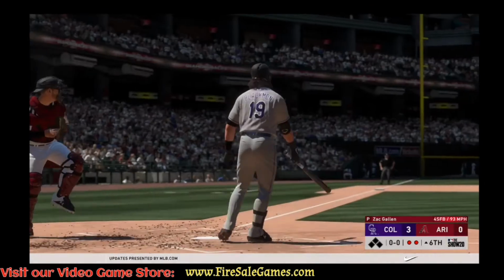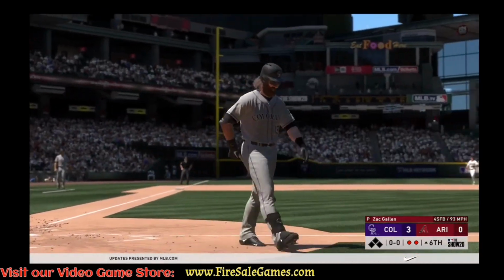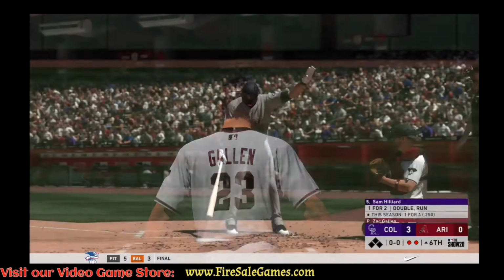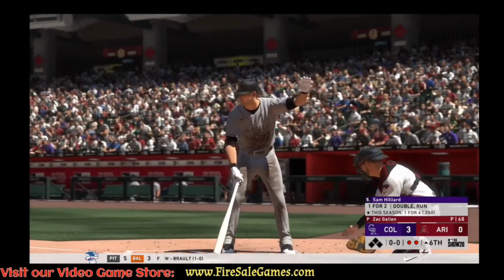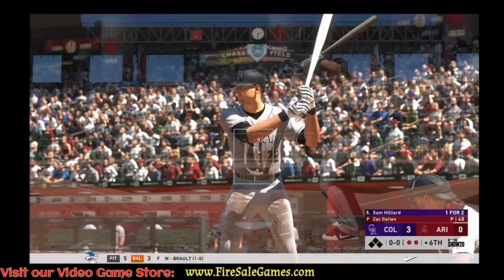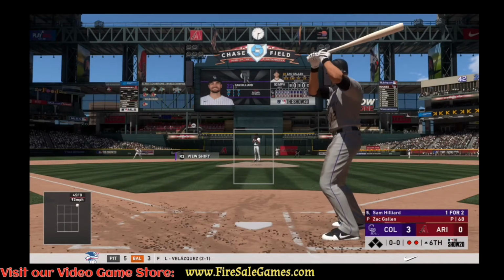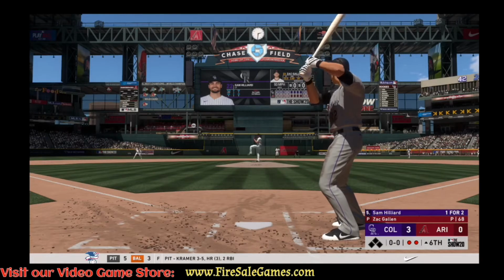Oh, he struck him out as well, so he's carving right through the heart of this lineup as there are 2 away now. The left fielder, number 9, Sam Hilliard, will attempt to put the ball in play for a change here with the first two guys going down on strikes to start the inning.